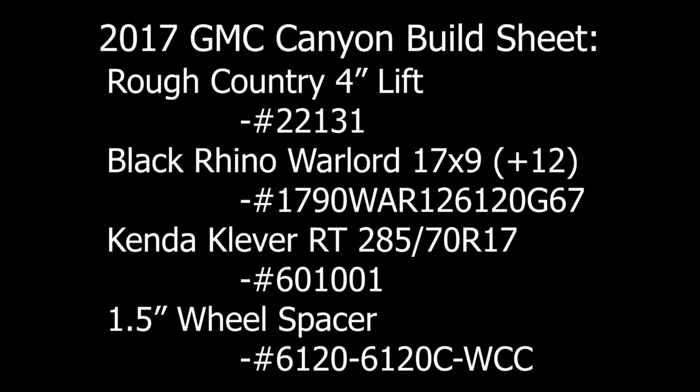Here's that build sheet, guys. Feel free to take a screenshot if you want any of these part numbers.